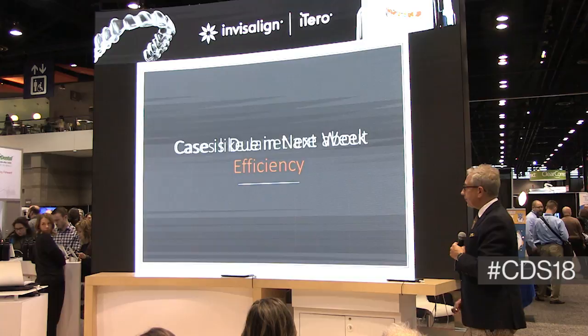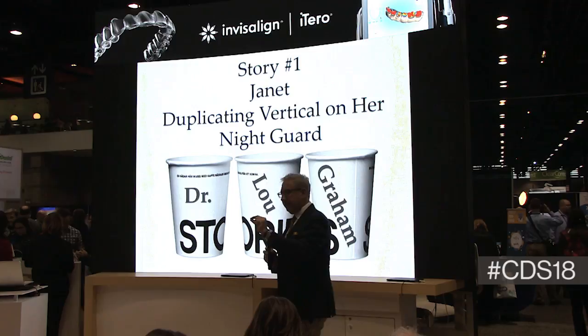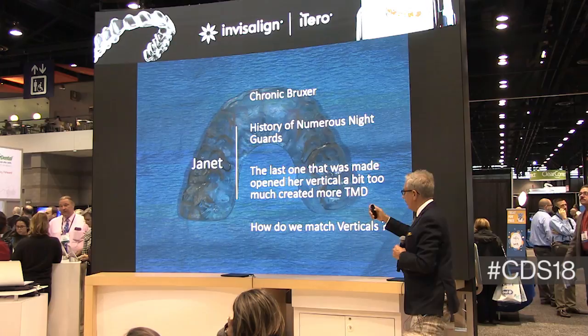Janet is a really tough TMD patient, big grinder. She's had different night guards, and if her night guard is off a little, it creates TMD. So now imagine you have to create the same vertical for your patient, the same vertical in an existing night guard. So what do you do? She has a history of numerous night guards. The last one opened her vertical a bit too much and created TMD where she had to go for physical therapy. Here's a beautiful part of the software.